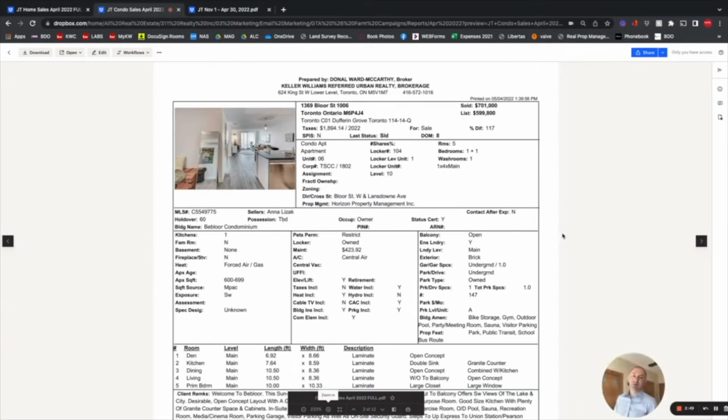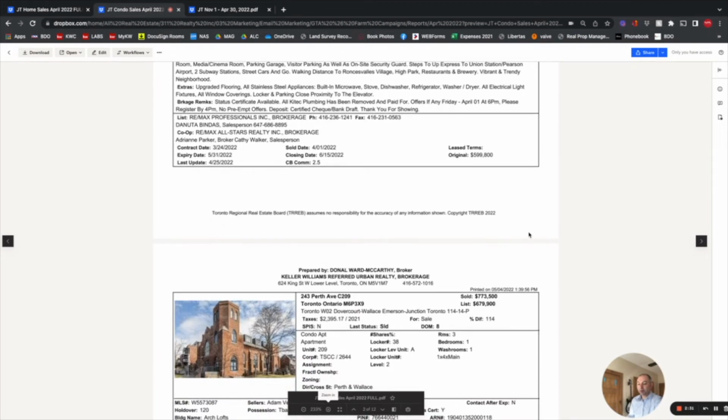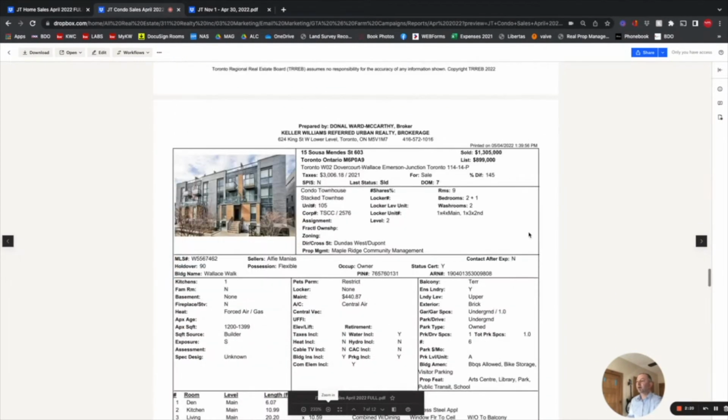On the condo side, there were quite a few sales, as we do have quite an inventory stock in the condos in Junction Triangle. So the cheapest one here was 1369 Bloor Street West, 1+1 bedroom, sold for $701. And the most expensive sale was 15 Sousa Mendez, one of those new townhomes there. The one, here it is, 15 Sousa Mendez Street 603 for 1.305.